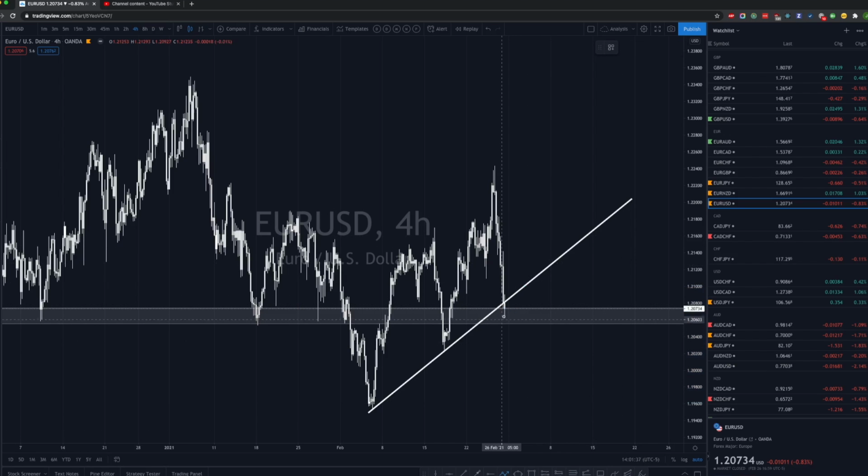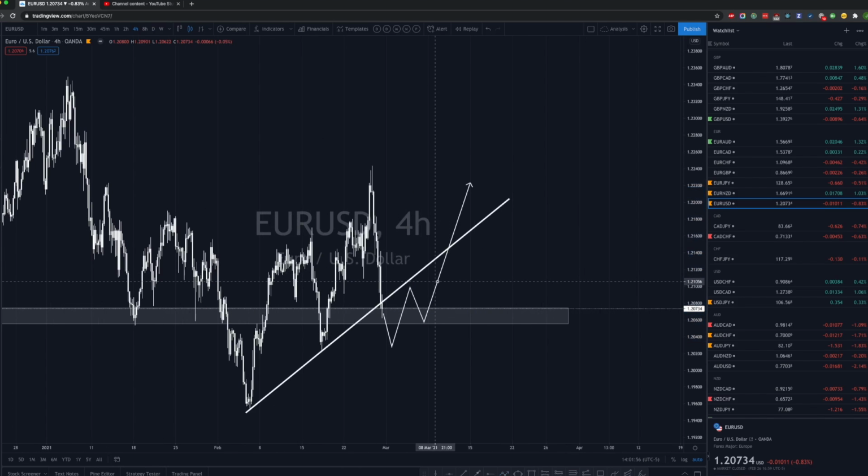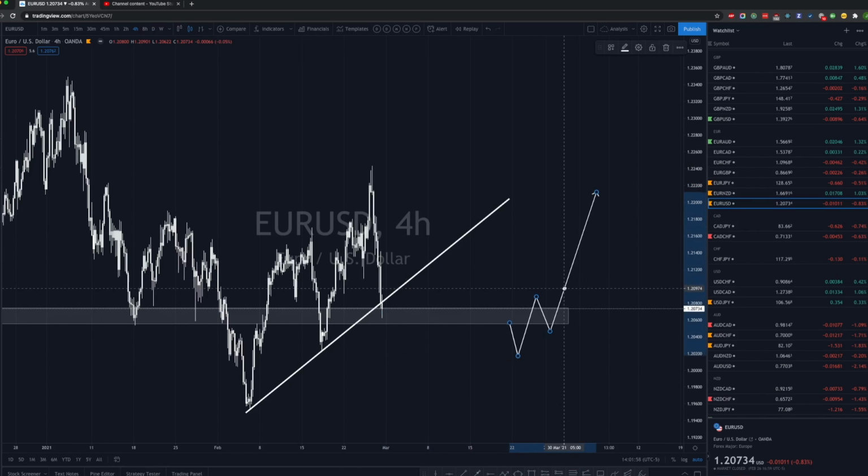Or we might very well see price just dip beneath the level, right? And if it does dip beneath the level, come back up and then show that it still has that bullish momentum, then I'll look for it to retest the level and then look for long opportunities, right? So I'll keep an eye on it, see what it does. Again, it's at a very interesting area as it stands, right?